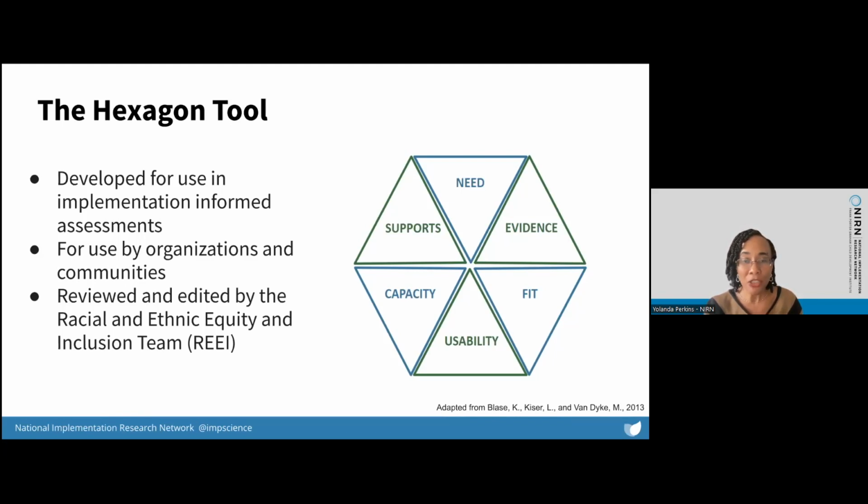Now, as I mentioned, it is a technical assistance tool, and it has not been empirically investigated, but it has been used in research, including state curriculum adoption, school improvement processes, and organizational readiness for intervention adoption in mental health, public health, criminal justice, pharmacy, and K-12 education. If you would like to learn more about how the hexagon tool has been used, I encourage you to do a quick Google Scholar search, and you'll see that the hexagon tool is mentioned or used in thousands of research articles.